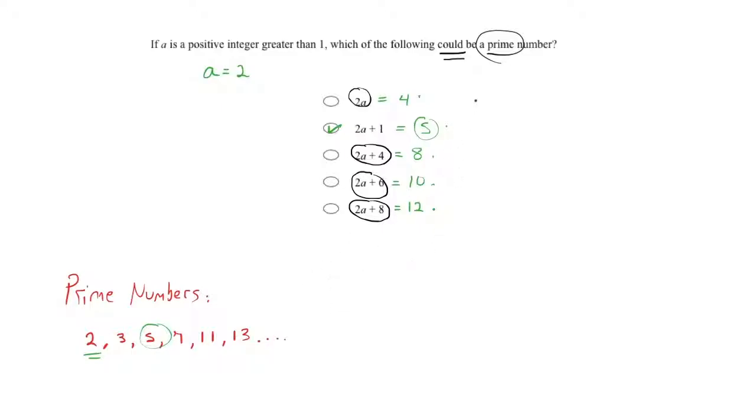You may recall from one of my videos, or just in general, that an even number plus an even number is always an even number. However, an even number plus an odd number is always an odd number. And guess what? Although it's not true that all odd numbers are prime numbers, it is true that all prime numbers are odd numbers, except for 2. But we're past 2. Clearly, we've picked the smallest number within the constraints of the problem, 2, an integer greater than 1, and plugged it in, and the smallest number we got is 5.